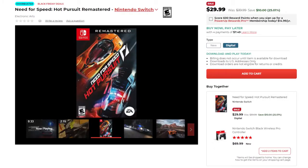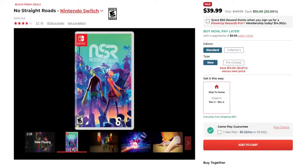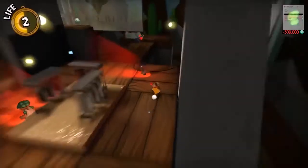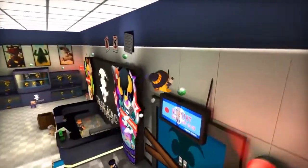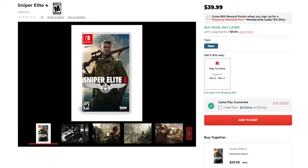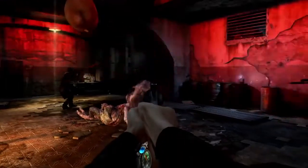There were 2 old school racing games that got remasters this year, Burnout Paradise and Need for Speed Remastered, and they're both really good. Oddworld: Munch's Oddysee, No Straight Roads is very good. I really like it. A big RPG, Trials of Mana, The Survivalist, A Hat in Time. A Hat in Time could be a really good stocking stuffer gift for a kid, or really anyone. It's kind of similar to Mario 64 or those older Nintendo platformer games. Trails of Cold Steel 3, Sniper Elite 4 if you want to explode some skulls, and then Metro Redux was a big first-person shooter game that came to the Switch this year.